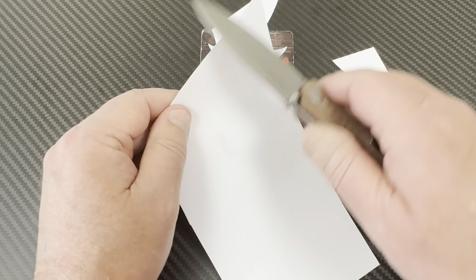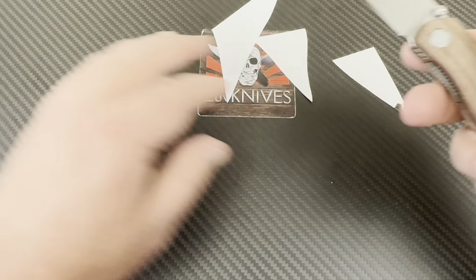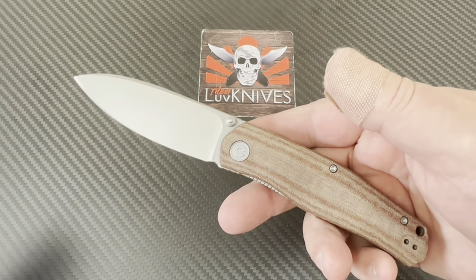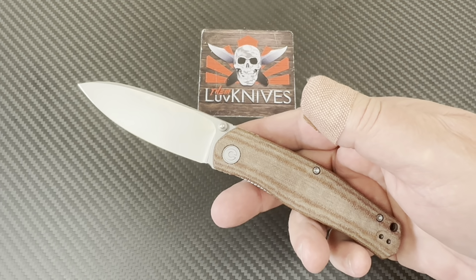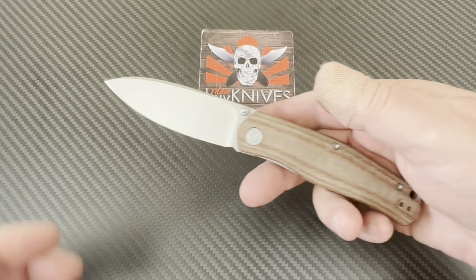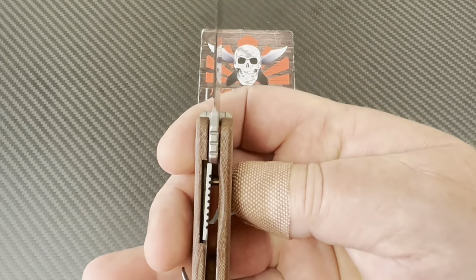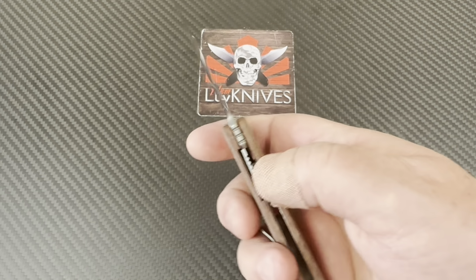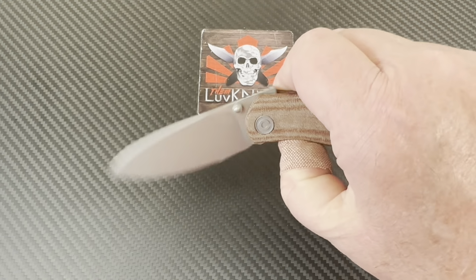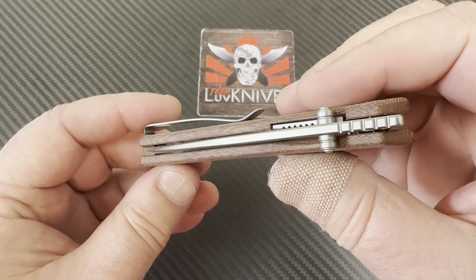Yeah, I mean that feels like a good factory edge. It's not scary sharp, but it's definitely not on the duller side of factory sharp. So it's good. And the plunge is symmetrical. There's no blade play, lock rock. And it's centered up. It looks good.